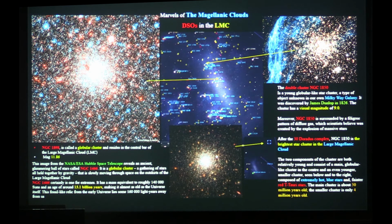So here are some of the deep sky objects inside the Large Magellanic Cloud. NGC 1898 is a beautiful globular cluster, and it resides in the central part of the bar. This one on the right here, 1850. Look at this. This is amazing. They reckon you can't find this object in the Milky Way because of its structure. It's actually a young globular-like star cluster, a type of object unknown in the Milky Way, discovered by Dunlop. It has a visual magnitude of 9. This is extraordinary, really. It's very bright, and this is dense.